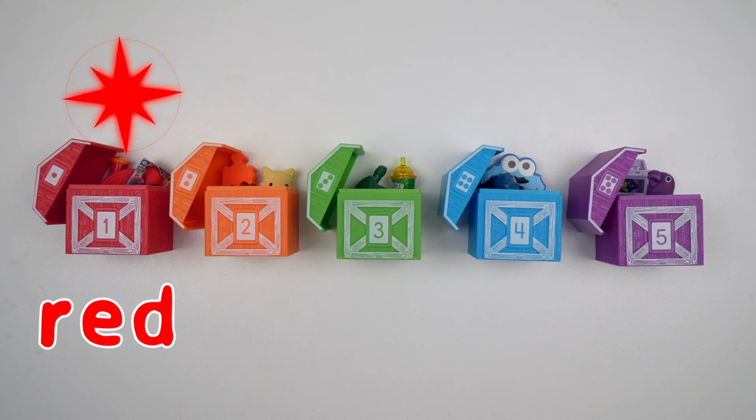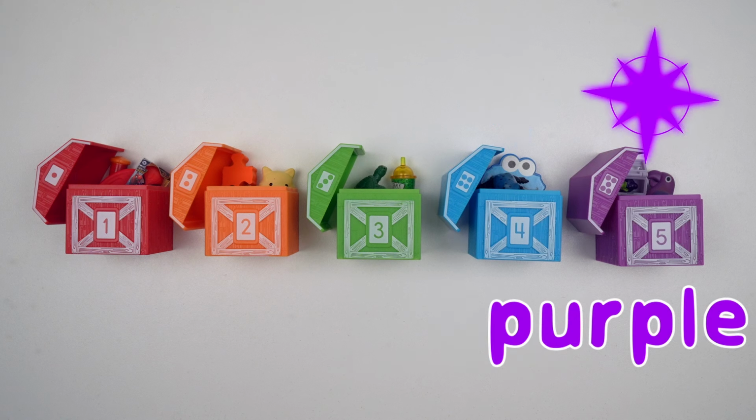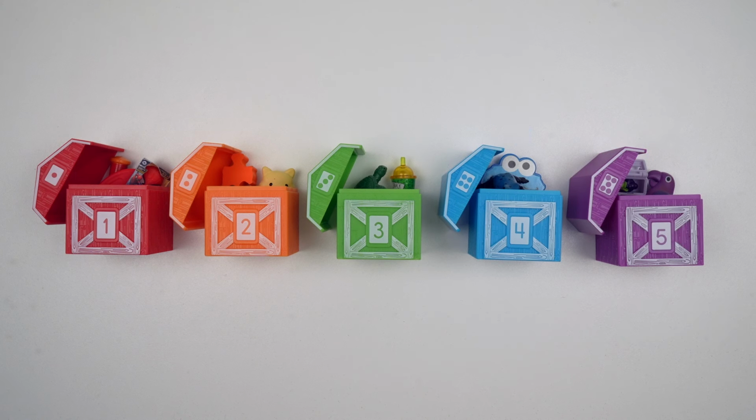So we had red, orange, green, blue, and purple barns filled with colorful goodies. I had a great time learning colors with you today.